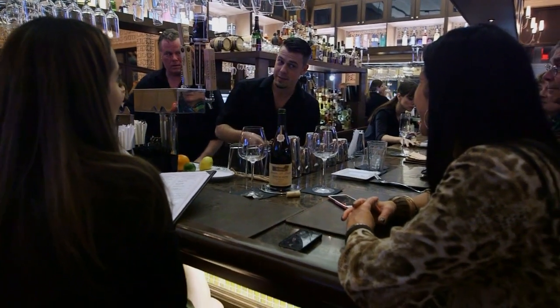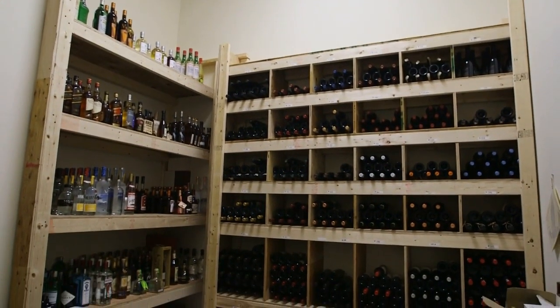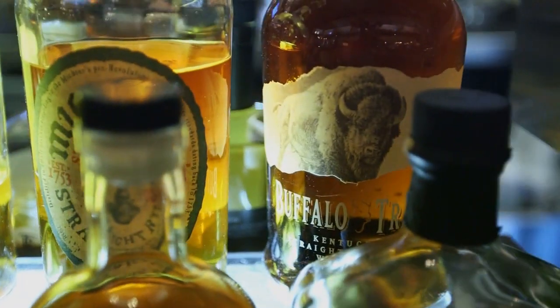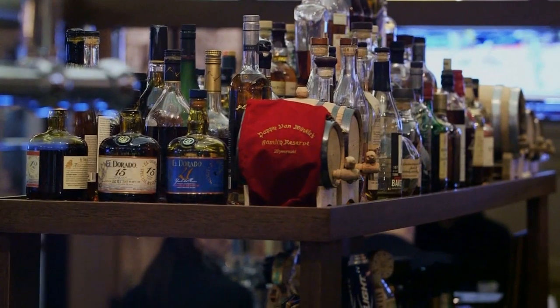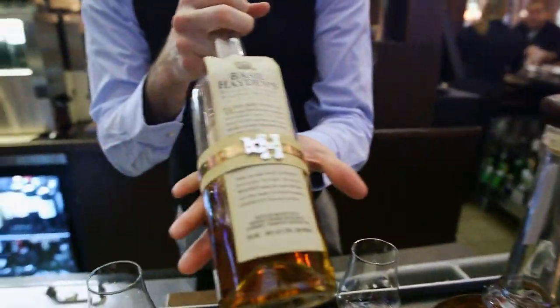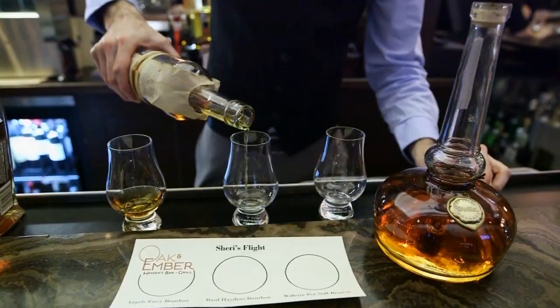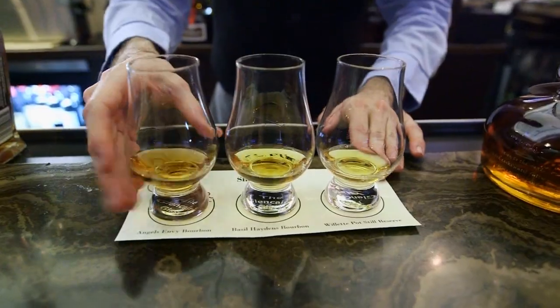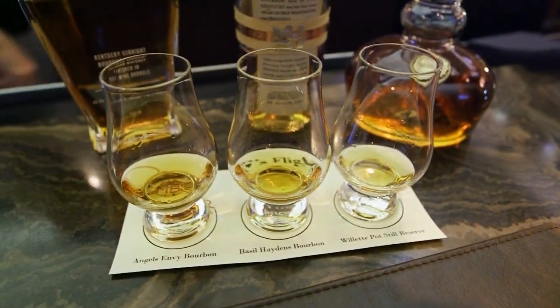To round out your meal at Oak and Ember, there are more than 100 bottles of wine to choose from, including 20 by the glass. But what really sets this place apart is their extensive collection of whiskeys. And with more than 115 options, ordering a whiskey flight is a great way to explore. So the flights are a really good way to sample different whiskeys or different scotches that you haven't had the chance to try without having to commit to a whole pour of it.